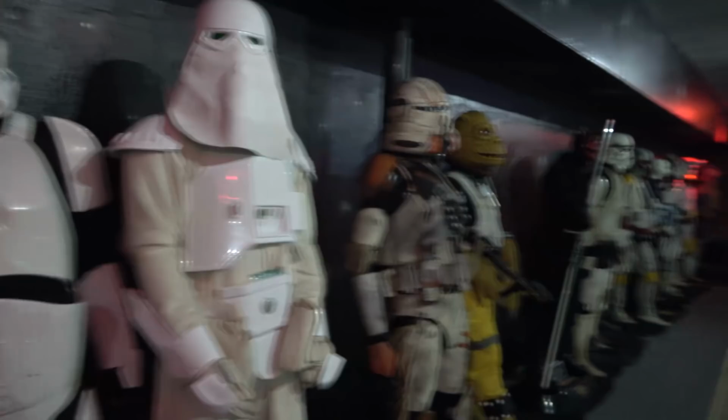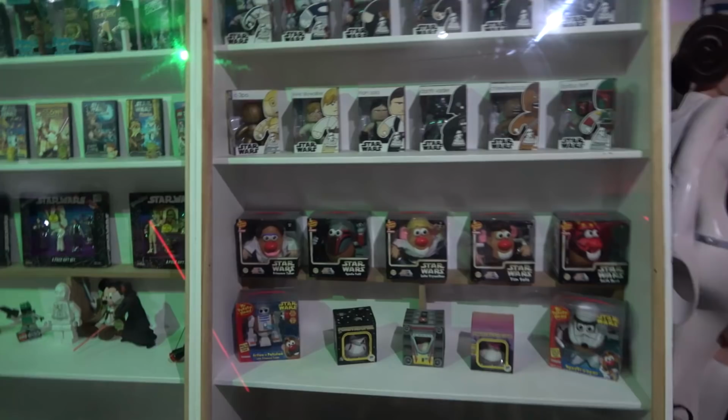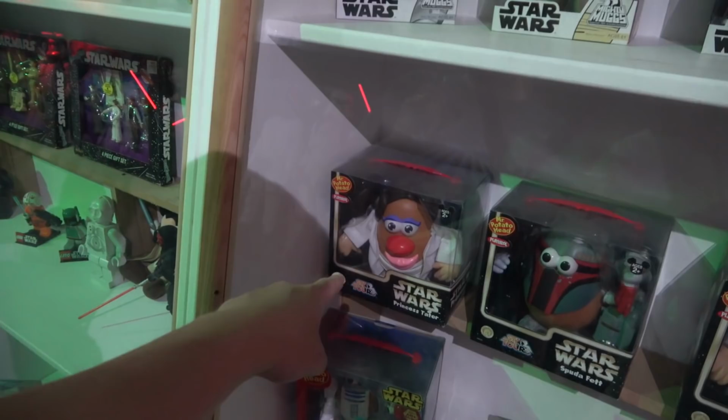They haven't got Jabba. They haven't got who? Jabba. Which one's that? The big slug thing. Oh, I don't know, I don't have a clue. I thought that was Mr. Potato Head from Toy Story. That's how clueless I am. Oh, it is Mr. Potato Head. Oh, there you go.